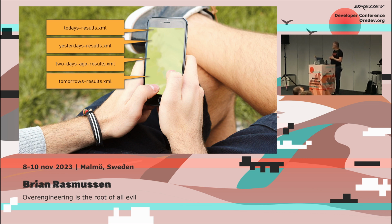When the app started, they would make an HTTP call to retrieve an XML file with the results of today's game. Then they would get all of yesterday's results, and the day before yesterday, and finally they would load all of tomorrow's results.